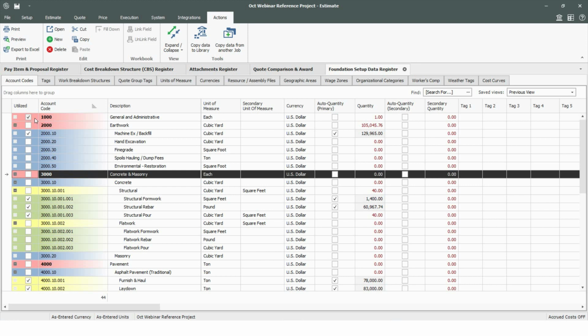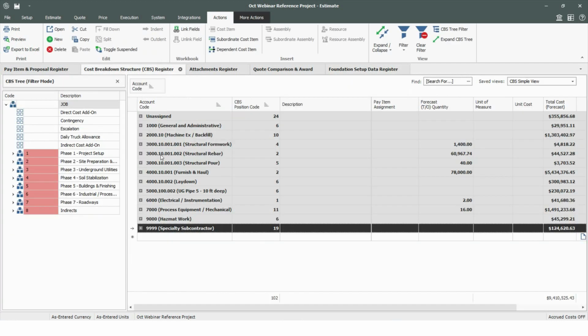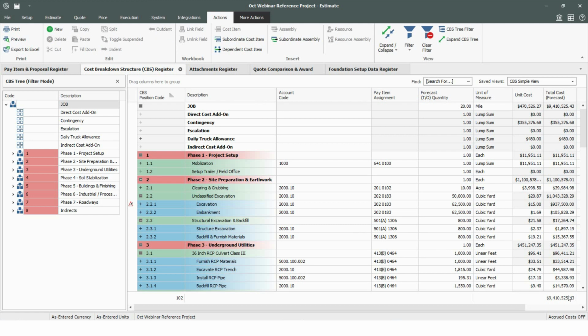Okay, and then as we talked about earlier, you can also create values for tags. So tags might be things that we want to use to label our cost items, our resources, our pay items, our accounts even. So we can also assign different attributes to these items and create really limitless groupings like this. So it's the same $9.41 million. Earlier, I saw it by phase, which might be very attractive to our field personnel, but maybe my accounting folks really want to look at it rolled up by these cost accounts. Okay, and there's my same sum total of the project, $9.4 million, but here it's broken by phase.